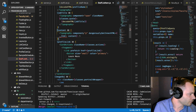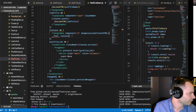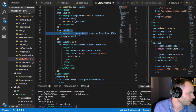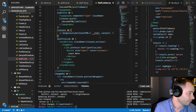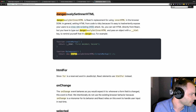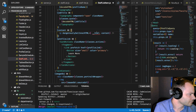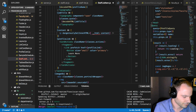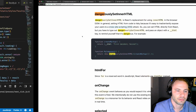Okay, so it's possible we can't do this in a typography component. So let's just try this in a normal p tag first and see what's going on. Still giving me an error. Whoops.